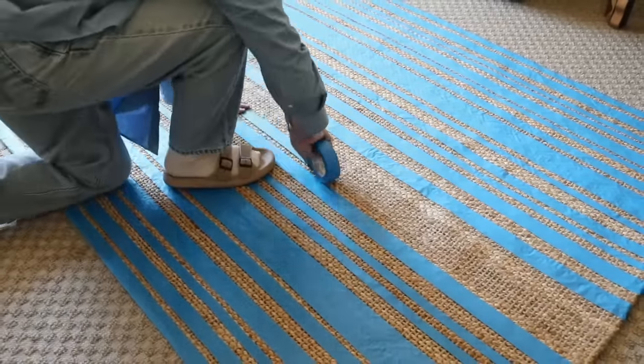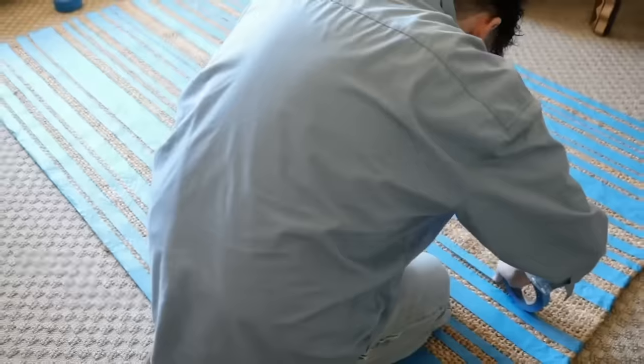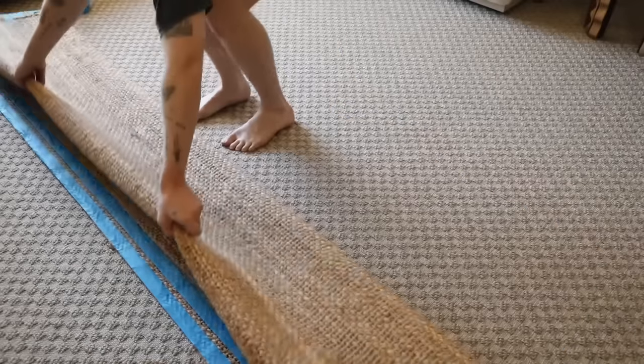And the rug is also woven on a grid, so you can just follow the lines in the actual rug as opposed to having to measure or anything. So it's really, really forgiving. You can see how straight we got these without having to measure at all.